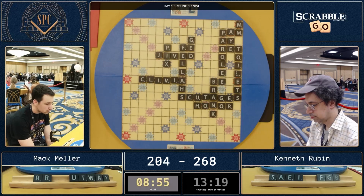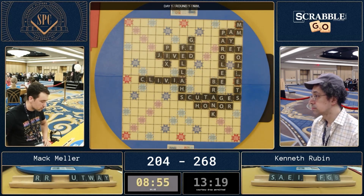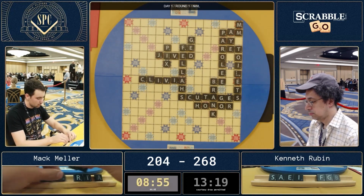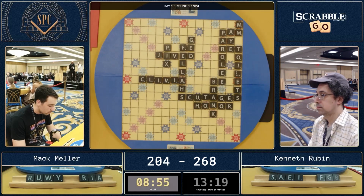I do feel like Yurta might not be the worst idea here, just because I think he's likely to draw into things that he can use either of the triples for. But that said, I think Trois just looks safer.